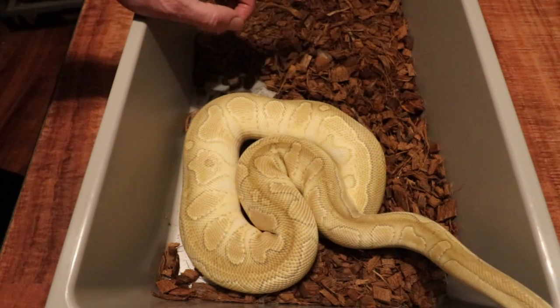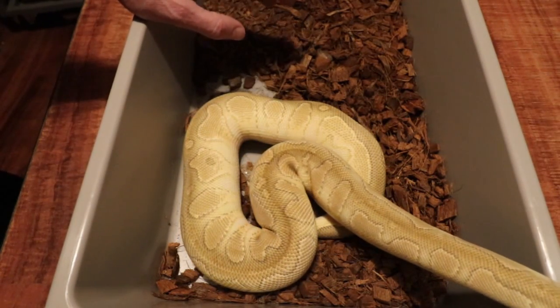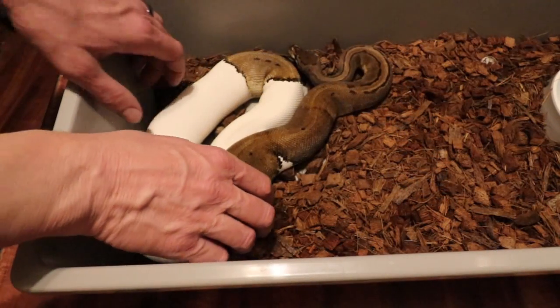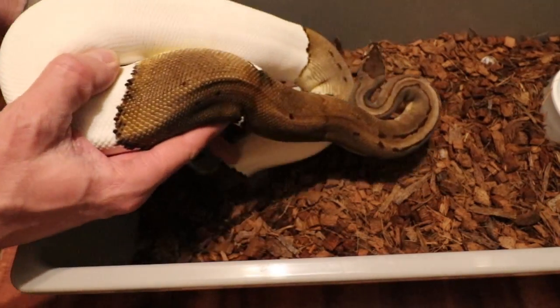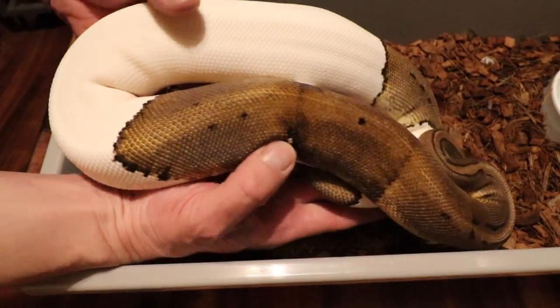It's always a good idea to wait on your males because the prices come down and you have a lot more to choose from if you wait a year or two. So here is a wonderful, beautiful snake. This is a pinstripe pied female, one of the most stunning combos that I have ever seen.